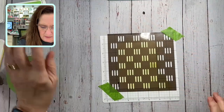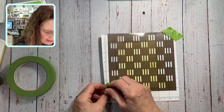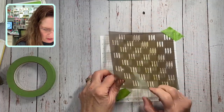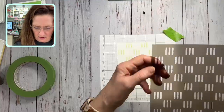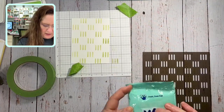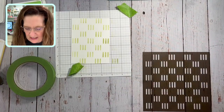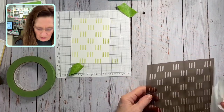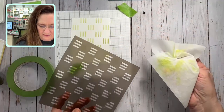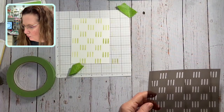So I'm done with the Pear Pizzazz. There is some color on this mask. So I'm going to take the tape off. Hopefully I can get this off. And I like to have some wet ones handy to wipe off my mask because there's color on here, right? So I want to get this wiped off. See, I don't want to transfer that ink, although that's a light green and that's okay.